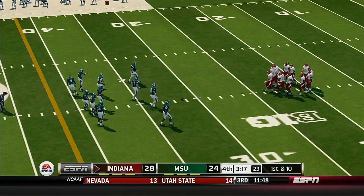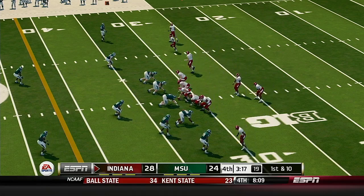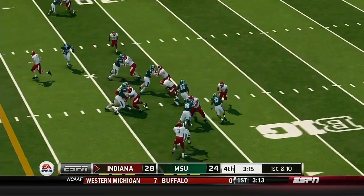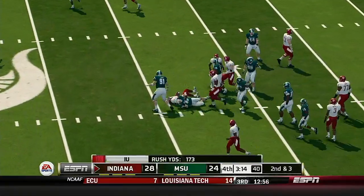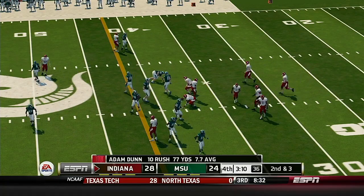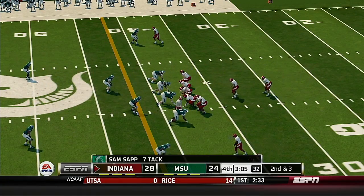You know, this is a real crucial time in the game. It could still go either way. There are five wide receivers split out. The quarterback in the gun. Tackled after a decent pickup. Indiana is up four.